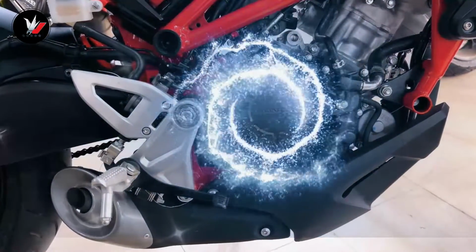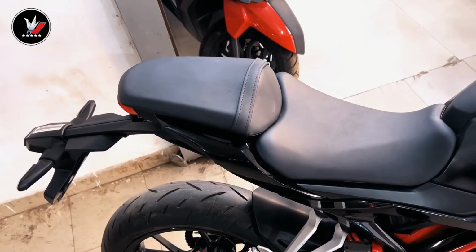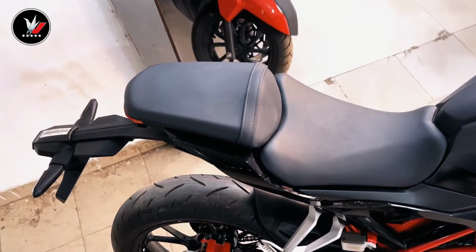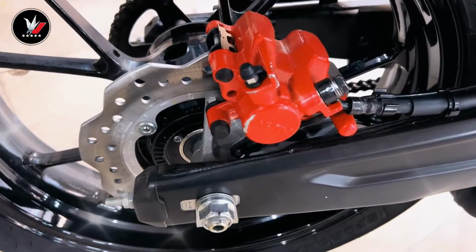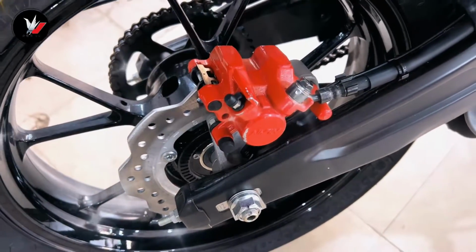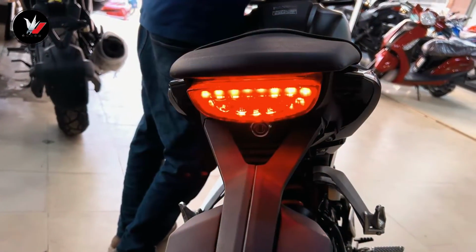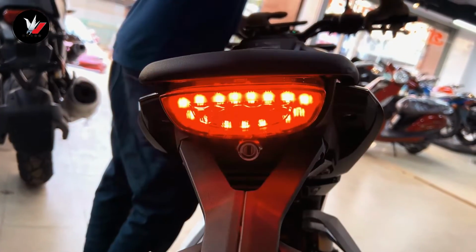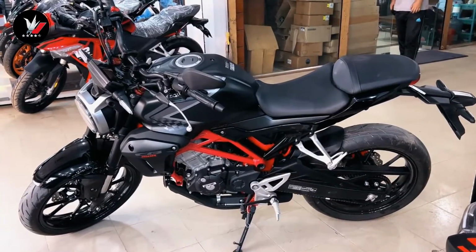But it's not just about looks. This bike is packed with features that will take your riding experience to the next level. The ABS-DD technology ensures maximum safety by preventing wheel lockup during sudden braking, giving you peace of mind on the road. The powerful engine guarantees smooth acceleration and impressive performance, making every ride a thrilling adventure.